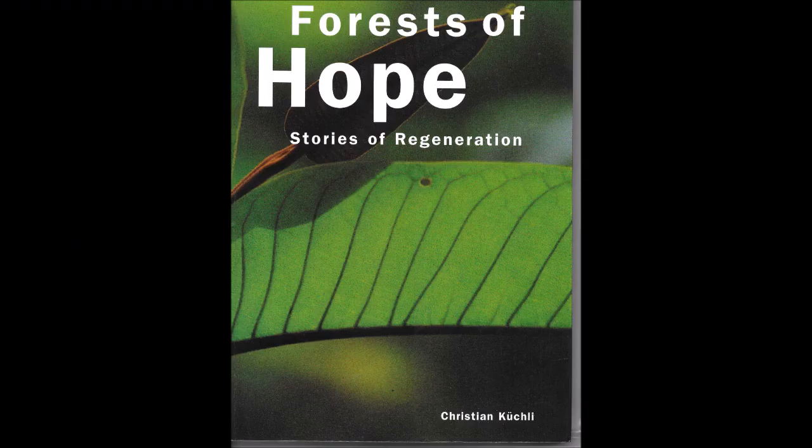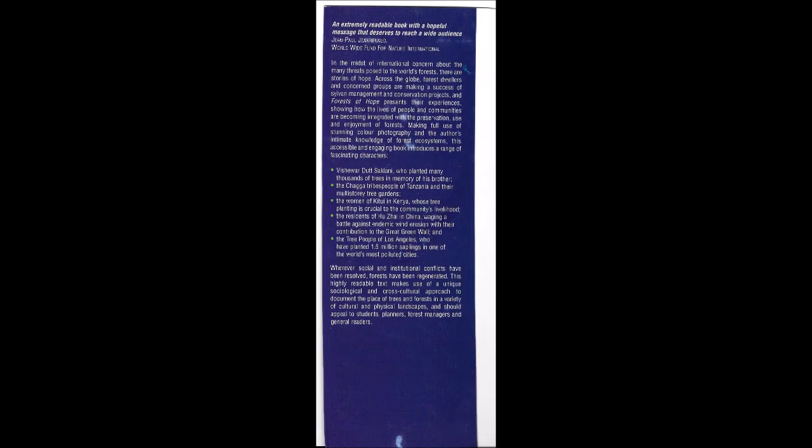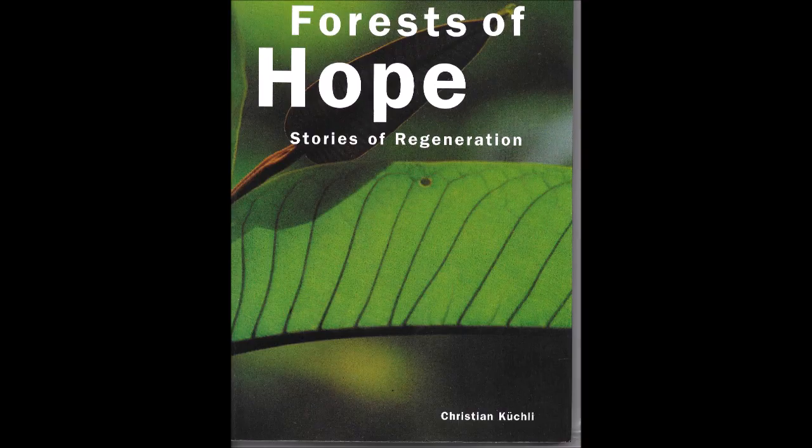I promise that you will enjoy this beautifully and intelligently written book. Its author, a European forester and consultant based in Switzerland, will take you with him as he journeys around the world, introducing you to people of many nations, languages, religions, and cultures, whose committed efforts have and continue to make a difference. I predict that, like me, you will frequently return to this book for inspiration. So don't borrow a copy, buy one.